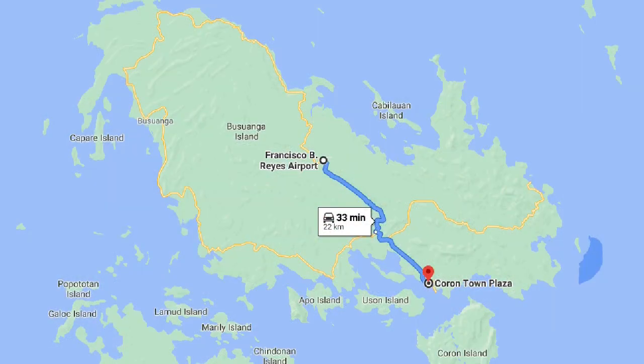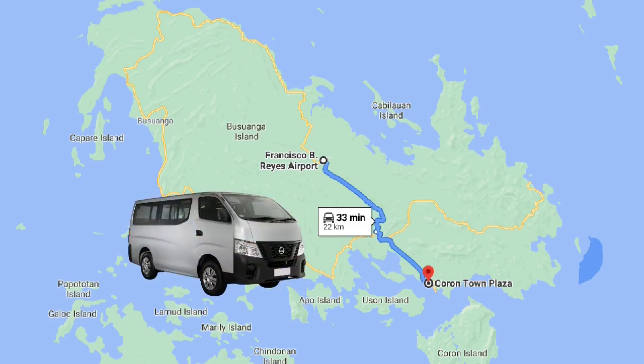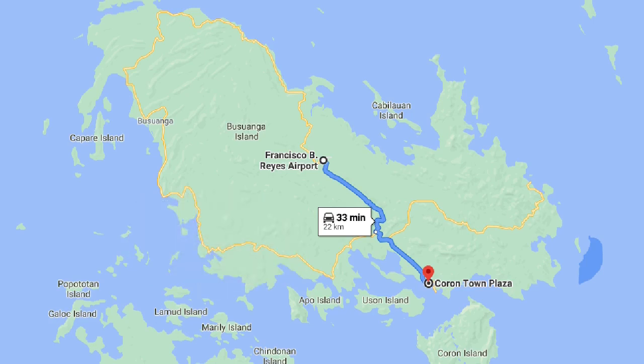The fastest way to get to Coron is by plane to Busuanga Airport, located 22 kilometers from Coron. Vans make the trip for 150 pesos per person. The airport is served by several airlines operating from Manila, Cebu, and Clark International Airports, as well as from Palawan Island: Puerto Princesa, El Nido, and San Vicente.